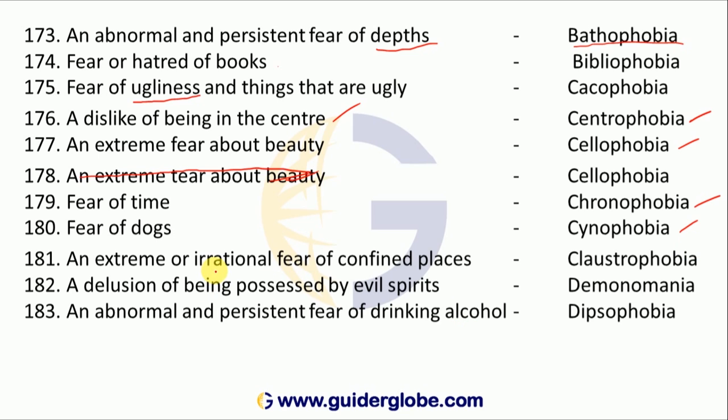An extreme or irrational fear of confined places. Confined means what? Restricted place. Only certain places, for example, school or playground. Okay. If it is there, I am afraid. What is irrational? Irrational means not sensible, not logical. Okay, this is called irrational. Fear of confined places.